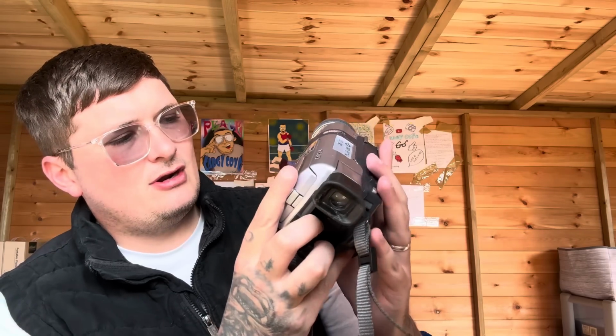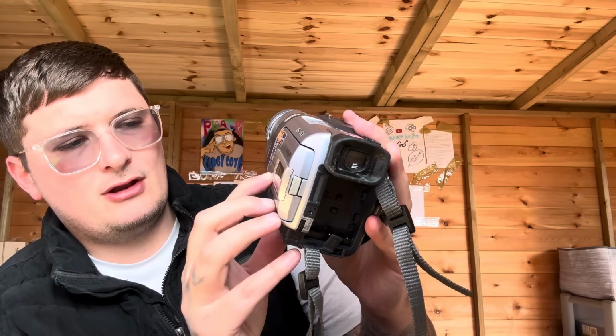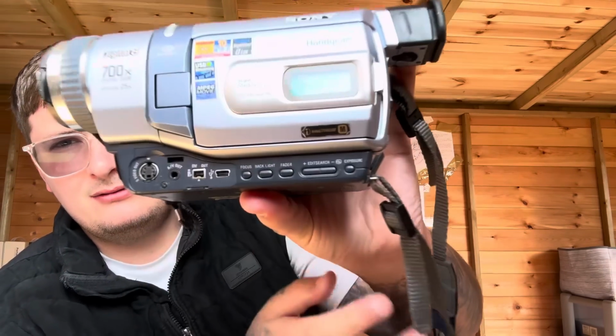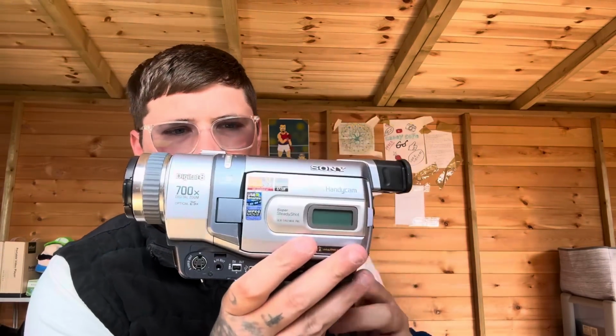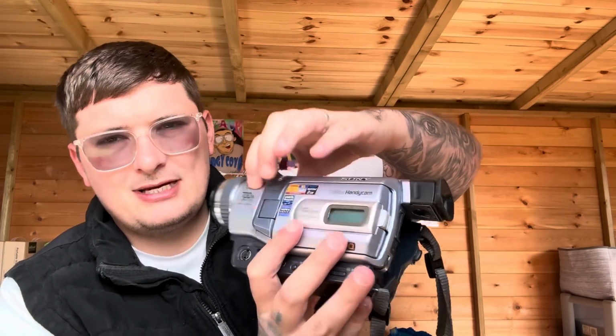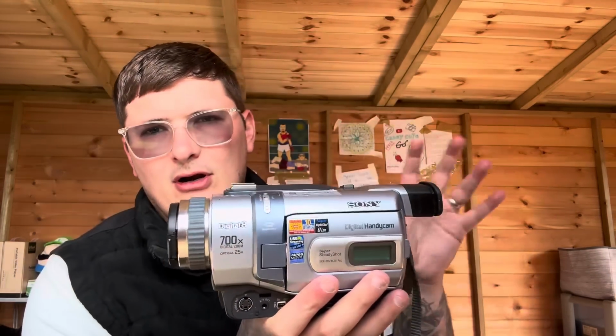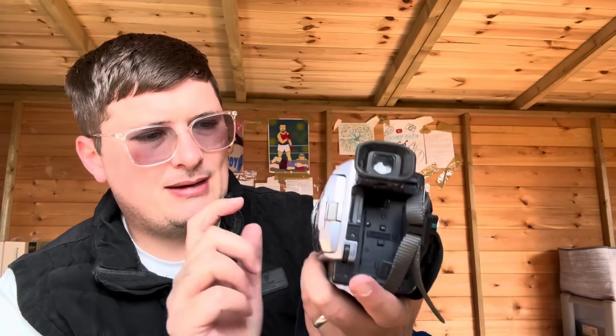These, believe it or not, if you find the TRV 340 PAL, with night shot on the top, they're £200, these ones. There's one that looks like this, but it's got like a 500 times zoom, not a 700 times zoom, and it'll go for about £150, £160. This is a £200 bad boy.